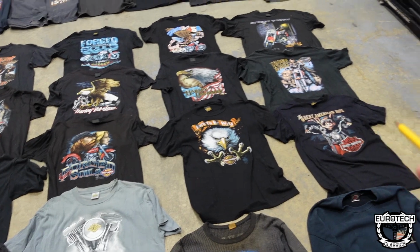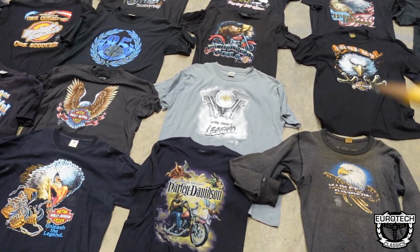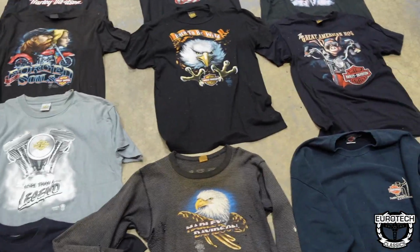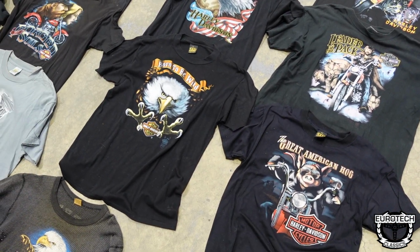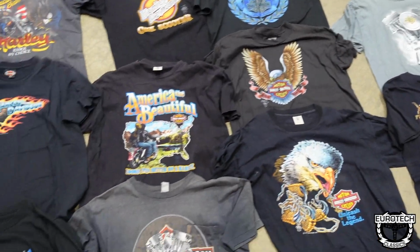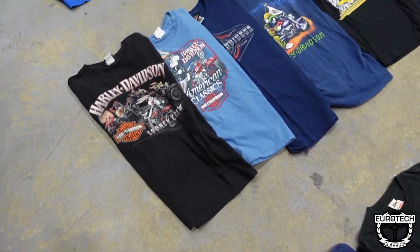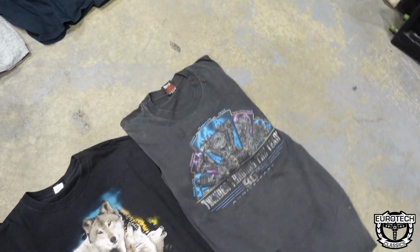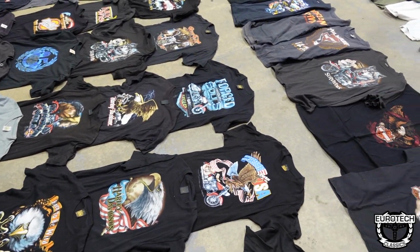All of the real vintage stuff here in the front, these mid-80s, a lot of these are very wearable, hardly worn, and they are size XL, but it'd be like a modern day size large. These single stitch shirts, they'll fit smaller, so an XL would be like a large today. And they are pretty thin, very breathable, not heavy shirts. That's why a lot of people love these 3D prints. All right, I'm gonna go ahead and flip them over. It's gonna take me a little while.